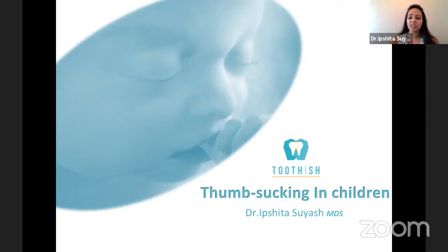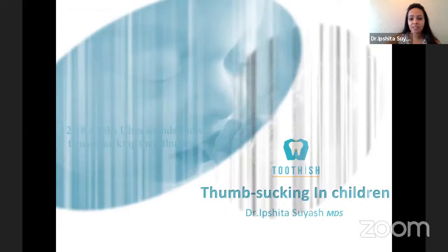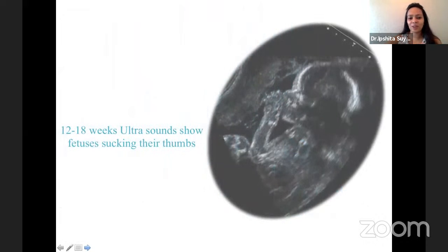So thumb sucking is actually a developmental process which is seen in 2 out of 4 infants. But when it progresses and it does not stop, that's when we have an issue. Thumb sucking is seen commonly in fetuses, even at 12 weeks on an ultrasound. So it looks very cute, but when it progresses, like I said, there is an issue.